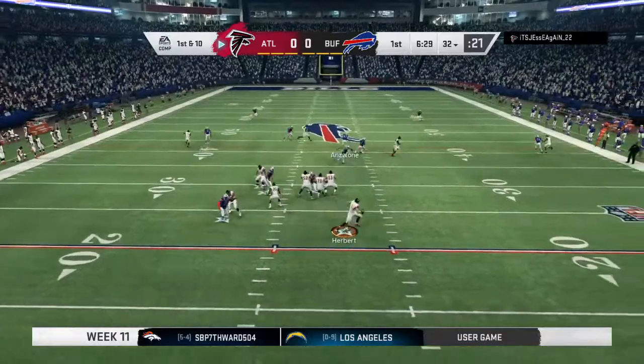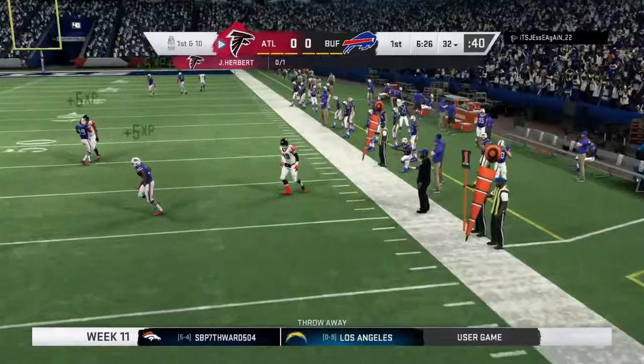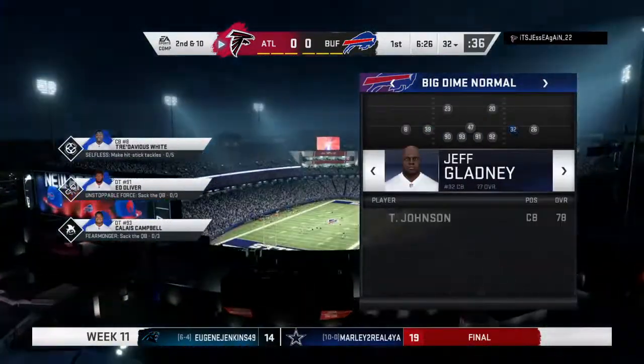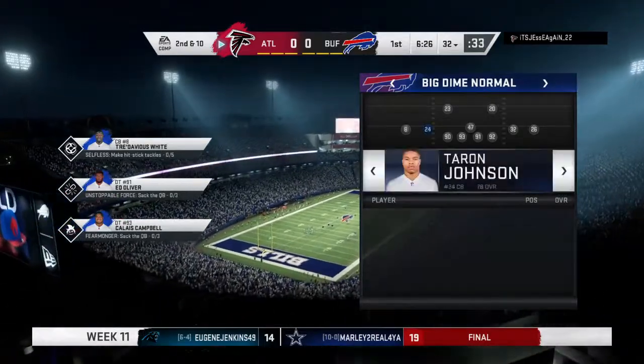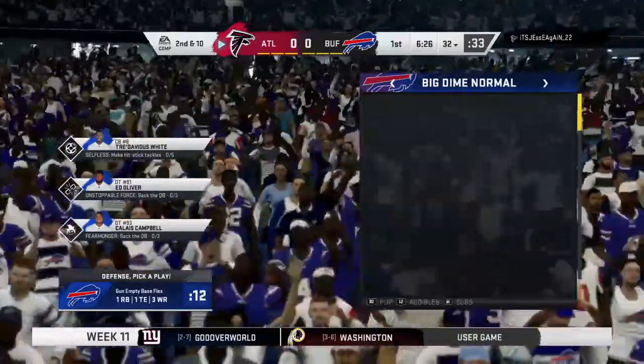Looking to throw. Herbert escaping the pressure right. Incomplete. Yeah, that one sailed on him. You've got to make sure you give your receiver a chance to come down inbounds because they are very gifted. They'll make the circus catches, but they make them out of bounds. That does you no good.